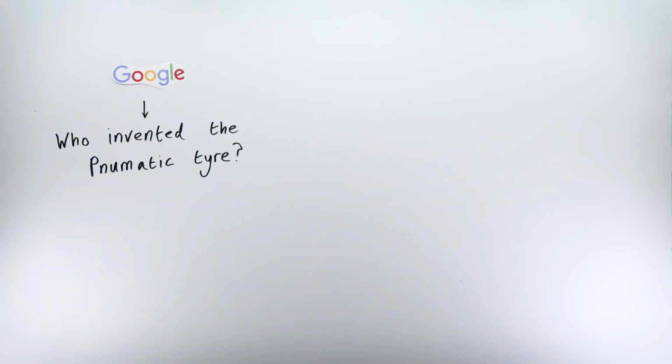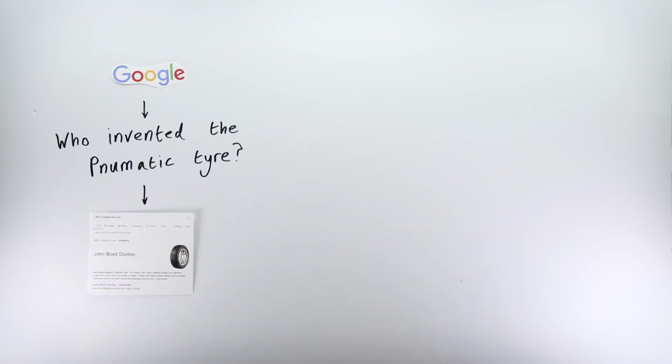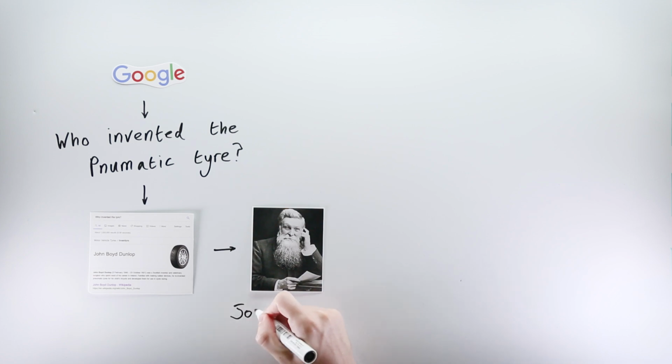So anyway, type into Google, who invented the pneumatic tyre, and you will be greeted with a lie. The name at the top of the page will say John Boyd Dunlop, and the story of how he invented the tyre goes like this.